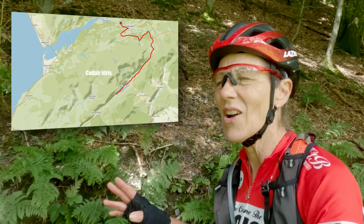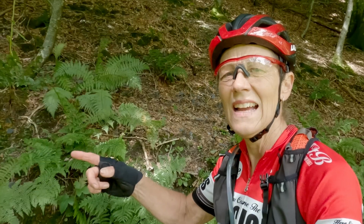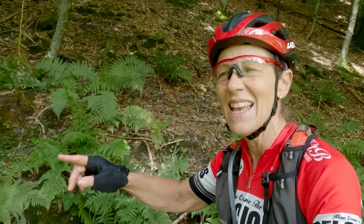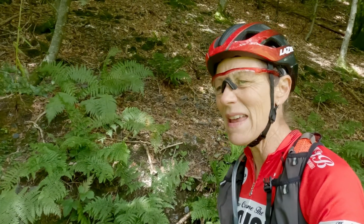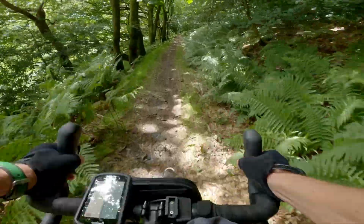So at this point in the ride, I'm the other side of Cadair Idris now, so I'm winding my way along, and at some point as the ridge drops down towards the coast, I'm then going to nip back over. So I've had a bit of road, I've now got a little bit of single track through some woods, which is rather nice.